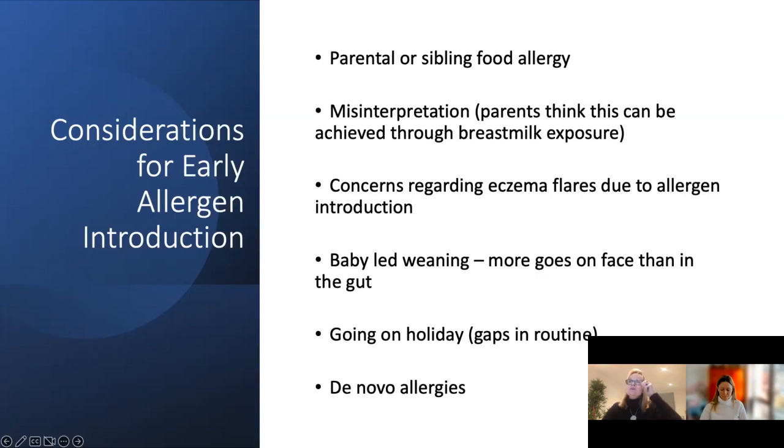Parent or sibling food allergy will also have an impact on whether or not the allergens are introduced at all, or early with the infants at higher risk of food allergy. And in the BSACI guidance, there's a lot of very good information on introducing the allergens where there is a sibling or a parent with food allergy. So I would encourage you to go and have a look at those.